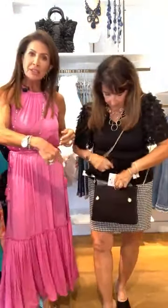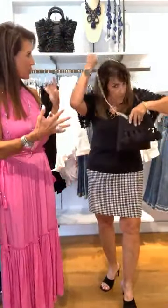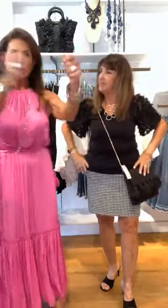And this is a crossbody, ladies. So remember, when you're traveling, I love to wear a crossbody because then I'm not sitting my bag down. If you're shopping, you can use your hands and you're not sitting your handbag down. Correct. You look absolutely stunning, Yvonne. Thank you.